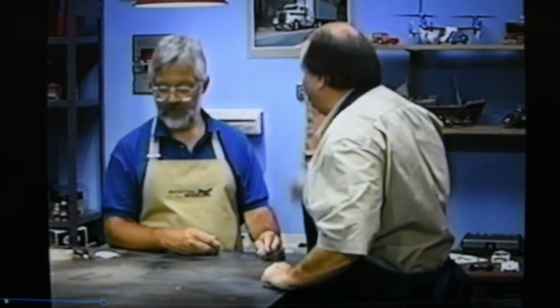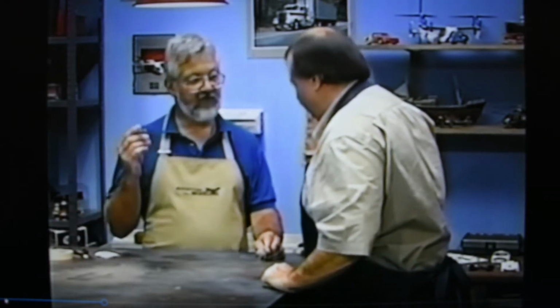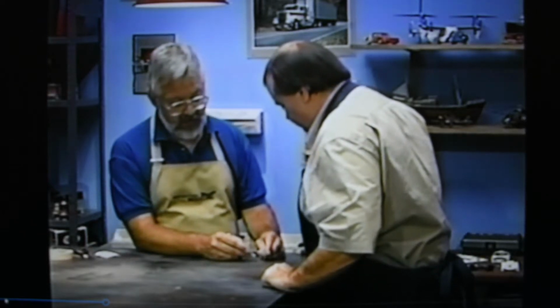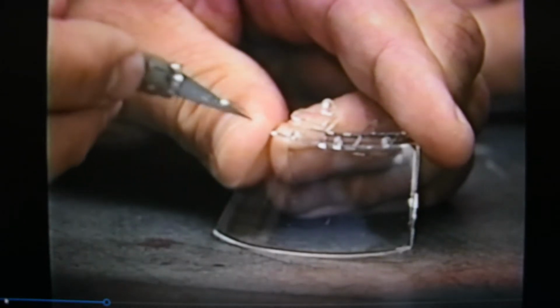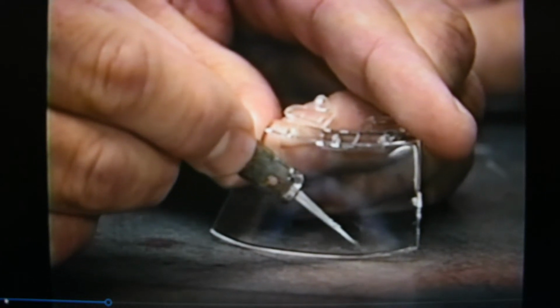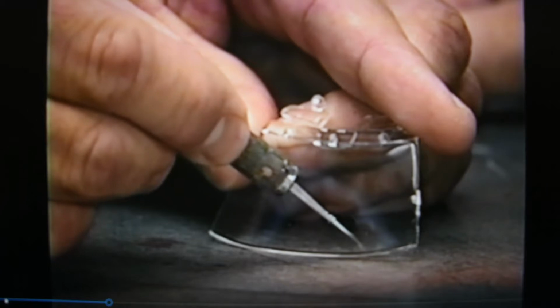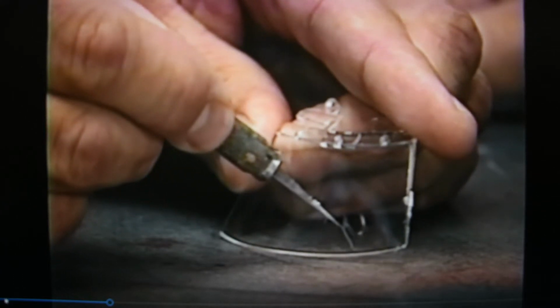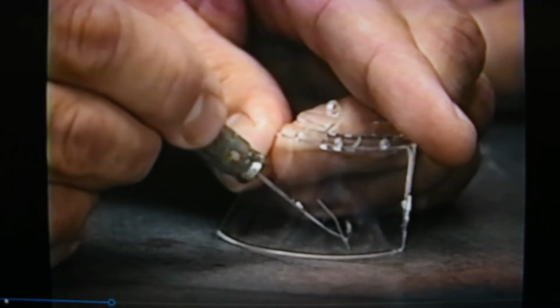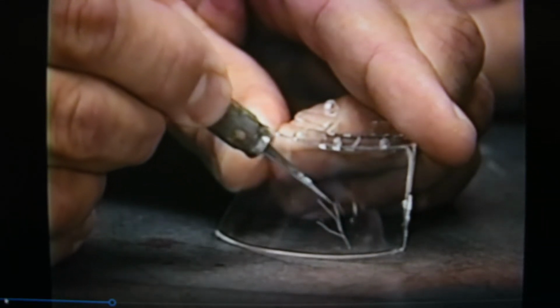Right. How do we simulate that? Use a hobby knife, very sharp, preferably a new blade. And again, working from the point of impact and our reference photos, basically carve the shape of tree branches into the windshield, very lightly. Well, so you just draw your knife blade across the windshield. Right. Let's give that a try.